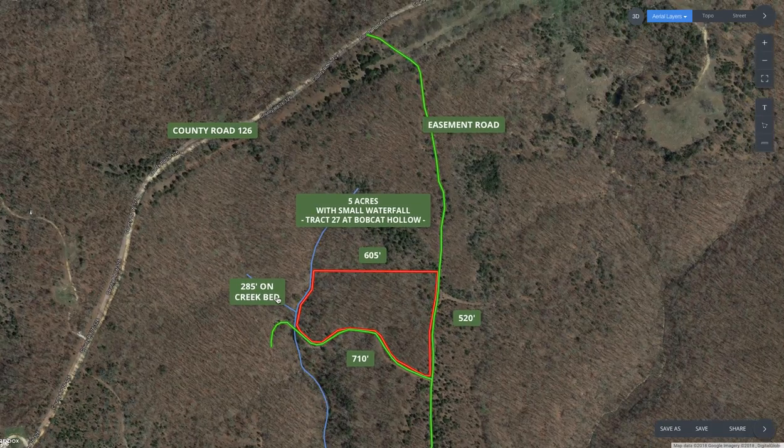Let's start with this. Over here on the left, we've got County Road 126, and that's a gravel road. So if you're coming from Ava, you go east on Highway 76 for about 10 miles to the Bryant River, cross over that, and go another 2 miles. So you're going a total of about 12 miles on Highway 76, and then go north. So take a left onto County Road 126. Follow that to the north for about 3 miles, and you'll take a right on this easement road.